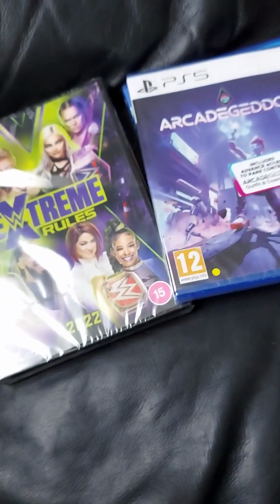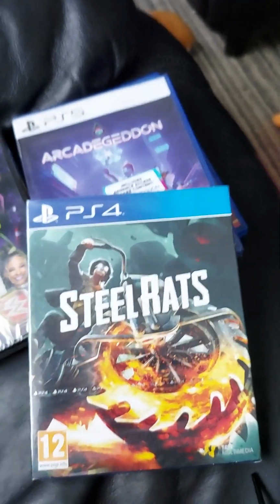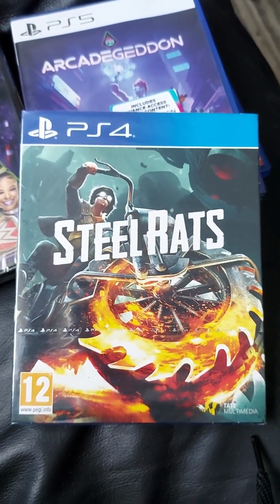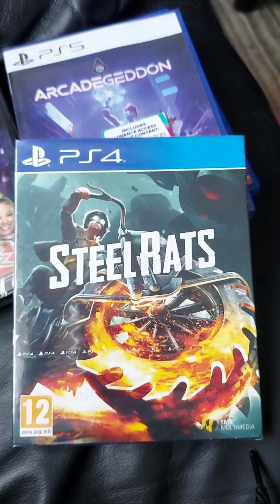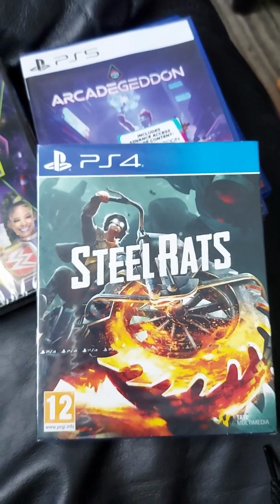And the last game, guys, is a mistake. Not a mistake in buying it, just a mistake in how I found it, guys. So, Steel Rat. Basically, I was looking for a game for my mum and dad. They were asking me to look for Lego games for the PS4. They wanted to know what they were and that sort of price range. And I was going through and telling them. And then this game came up, guys. And I was like, what is that? I hadn't even got that.